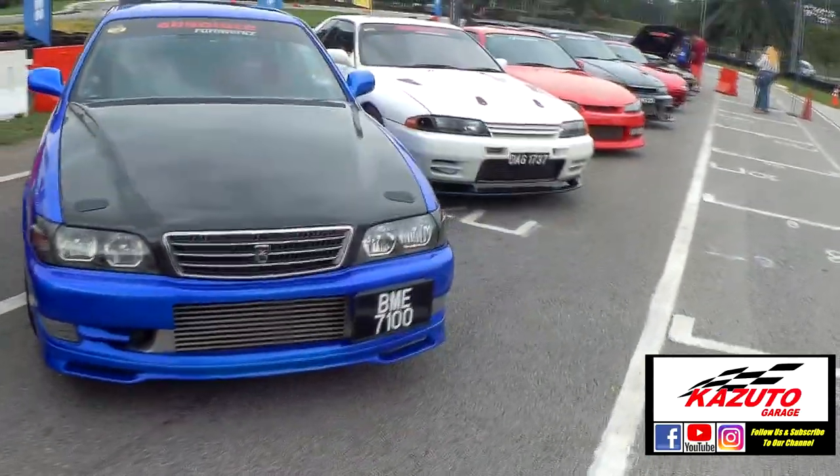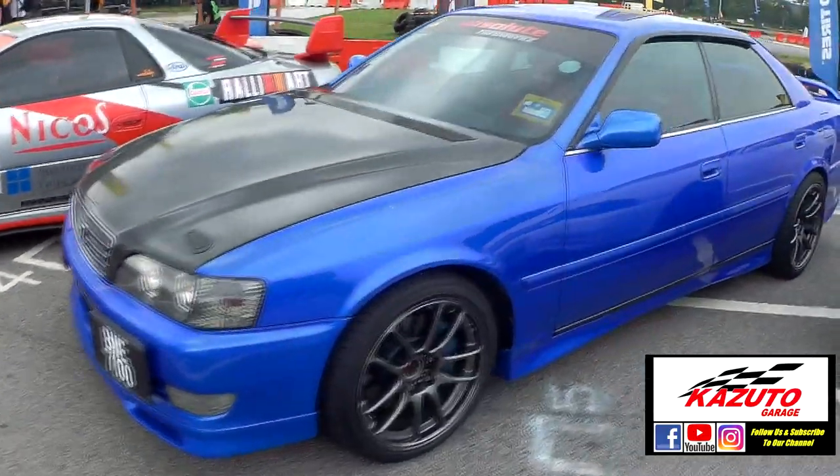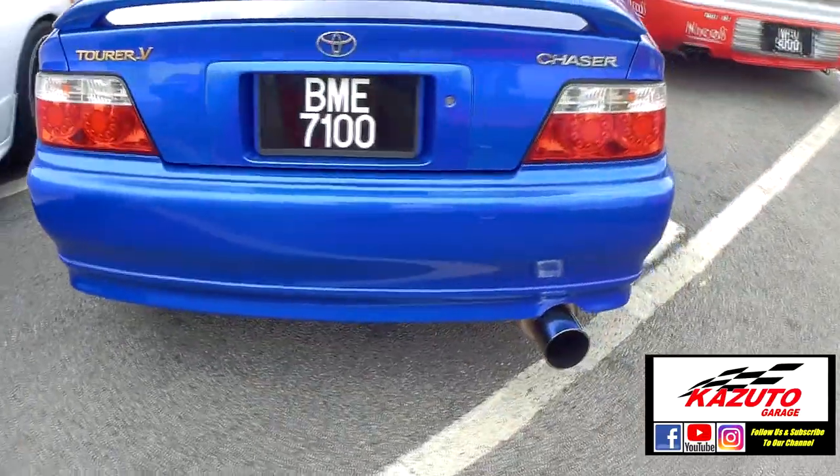This is a Toyota Chaser. Very beautiful, nice paint job. Bright seat inside. Wow, the paint job is cool, man. Works well. Nice.